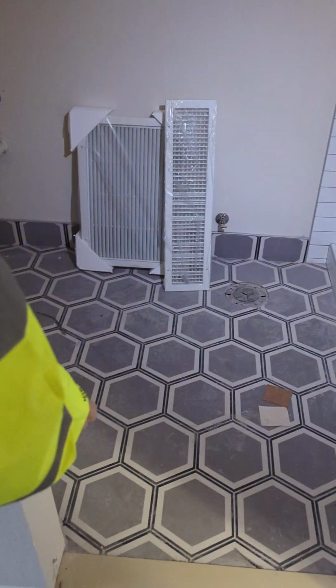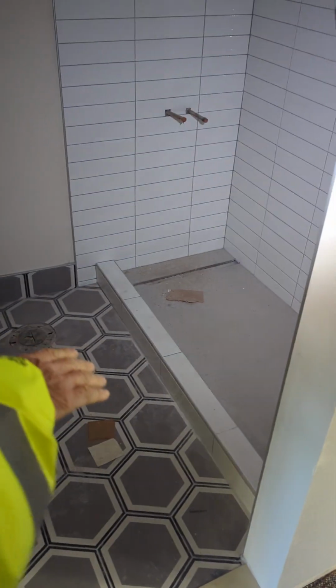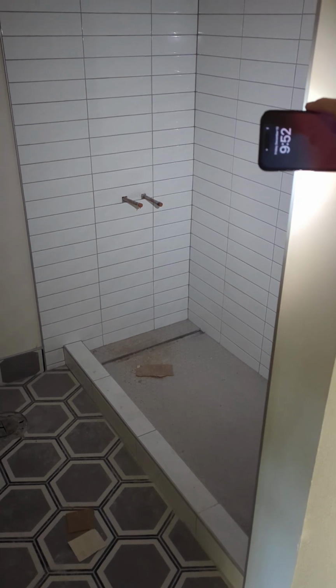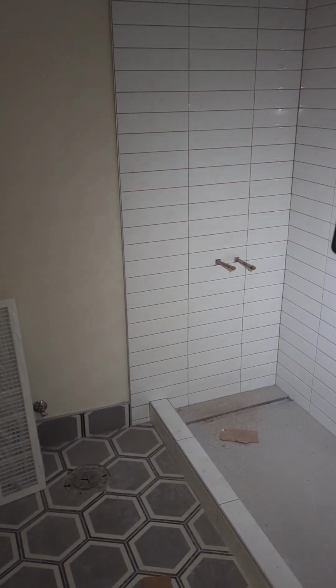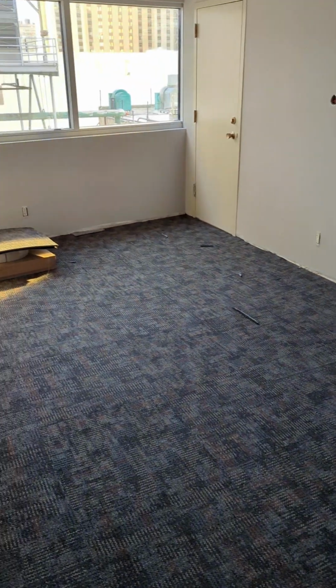Subway tile with a nice hexagon tile on the bottom. You can see how the finished product is. You can't even tell it's foam now. Also, we have a linear drain, which helps out in the drainage.